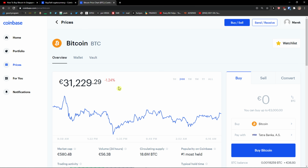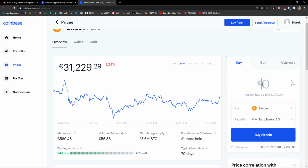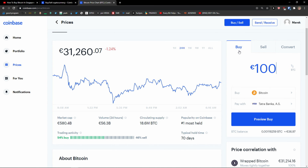Then what you want to do is just be in Coinbase right here. You want to simply click Bitcoin, view asset, and now you just add buy €100 Bitcoin, pay with your bank account or Euro wallet, completely up to you. You click here preview buy, and you can pay with, see it right here, pretty easy.